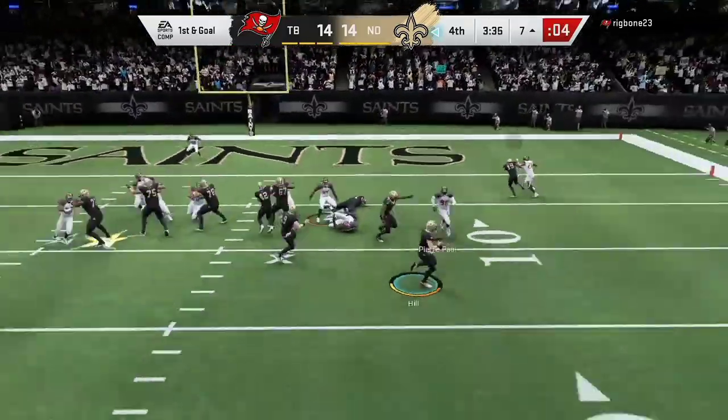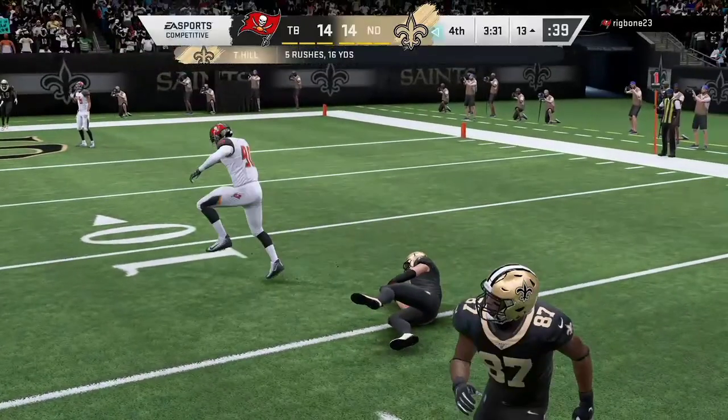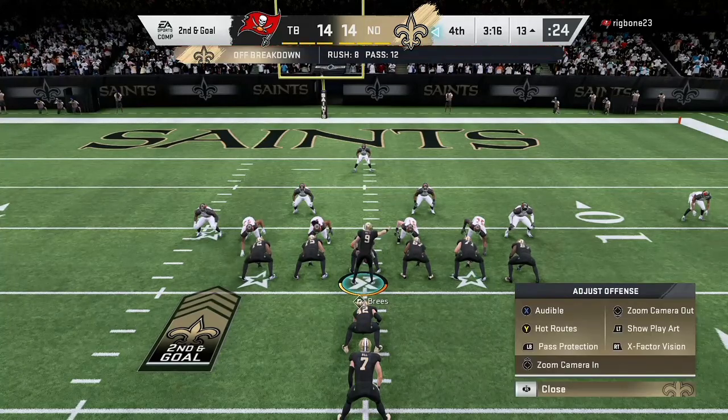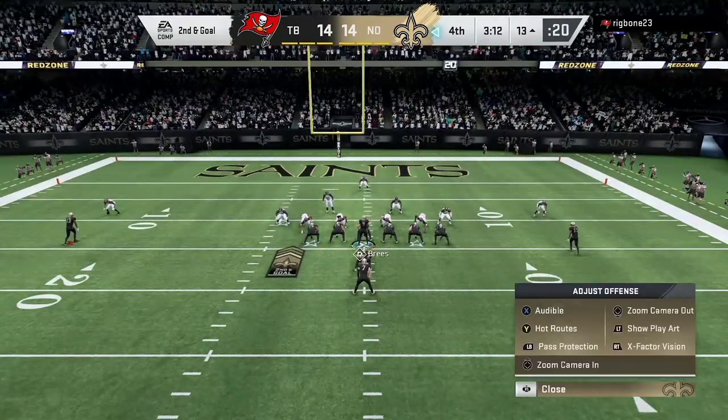Throwing now is Breeze, and they'll lose yardage here. They go backwards to the 13-yard line. That really sets them back. A loss of 6 brings up 2nd and goal at the Buccaneers' 13-yard line.